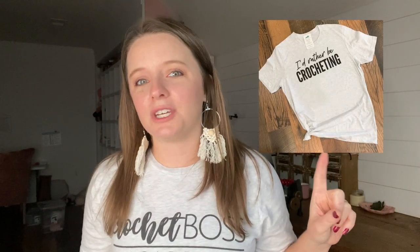I will put links to everything below as always, but here's a picture of what the I'd Rather Be Crocheting shirt looks like. Just like this one, same fabric, same process, like t-shirt making process. It just has a different saying on it. This is a small, it is pre-shrunk, very comfortable, very cozy, and very cute. And it also helps Kaylee, my solopreneur friend who makes the shirts, help her start and grow her brand new business. So I'm super excited to be working with her now.